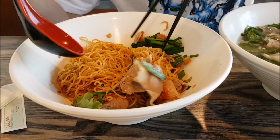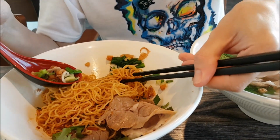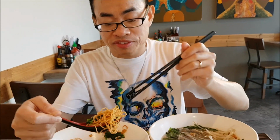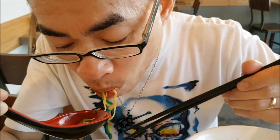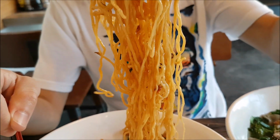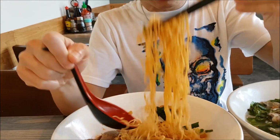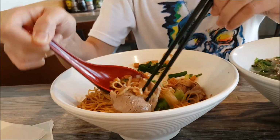Okay. I'm gonna go on to the next bowl, which is the dry noodle here. I'm gonna taste the dry noodle with the pork fat and the chives all together. A little bit resistant, so it's not soft. For a lot of places the noodle is very soft, which is not good. Look at this. The noodle is slightly chewy or resistant, which means the noodle is really good there. And look at all the pork fat and everything. It's just amazing.